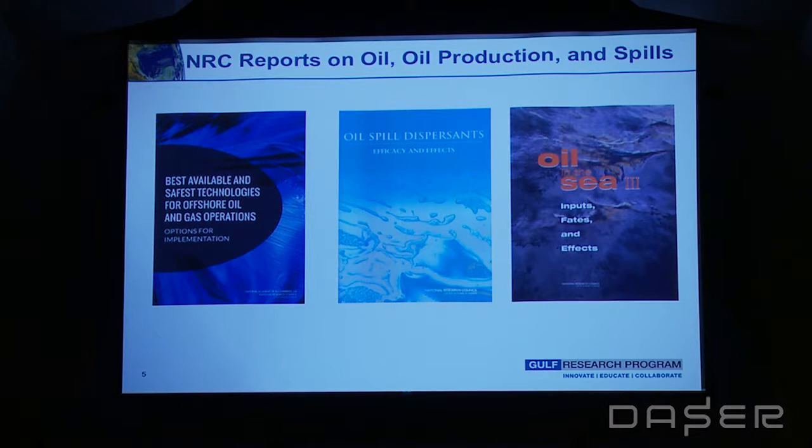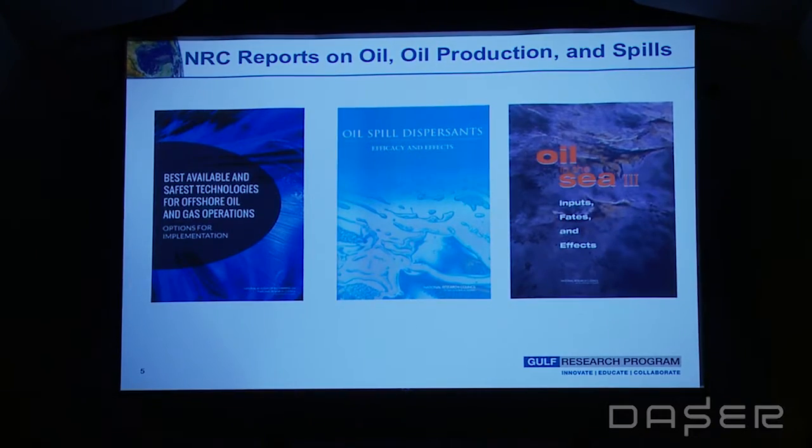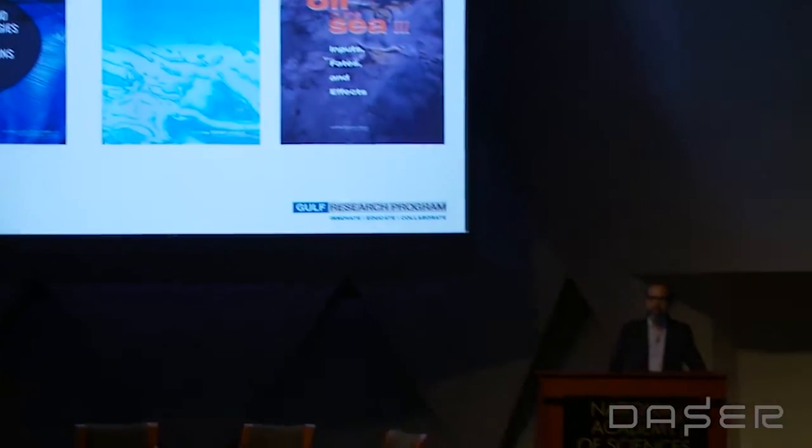We've also looked at some of the tools used in post-spills, for example, oil spill dispersants, which I'm sure those of you that track the Deepwater Horizon spill recall dispersants were used in an unusual way, subsurface use. And then, of course, oil in the sea. We have a series of reports that look at just the state of what we understand about oil, how it behaves in the marine environment, and what are the consequences and fates.